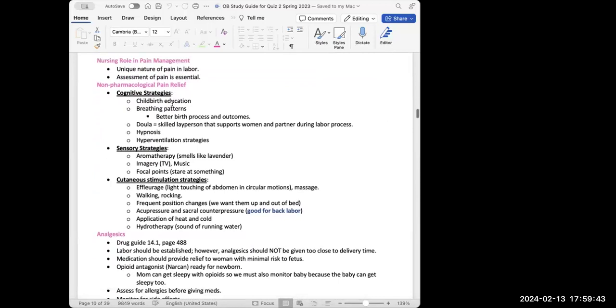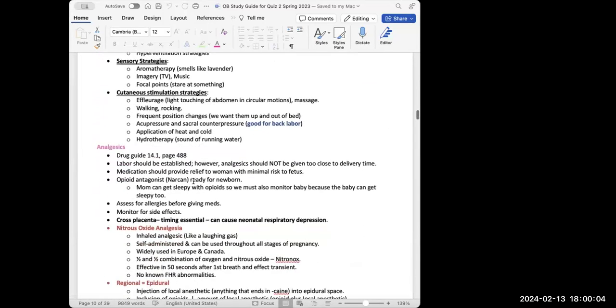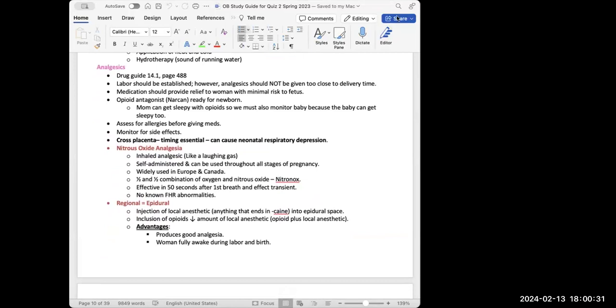So, okay, pain. We have non-pharmacological pain measures, right? We could do cognitive strategies like breathing patterns, doulas, who are skilled people to help you during the process, hypnosis, hyperventilation strategies. You could do sensory strategies like music, imagery, aromatherapy, like smelling things, and cutaneous stimulation, like walking, rocking, changing positions, sacral counter pressure, which is really good for back labor if they're experiencing that, light touching, effleurage, I don't know how to say this word, but I know she asked about this on the exam, which is light touching of the abdomen and circular motions that can help distract from the pain. And yeah, I think I'm going to leave off with that for now.